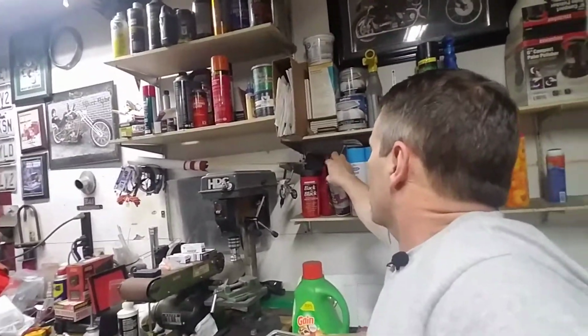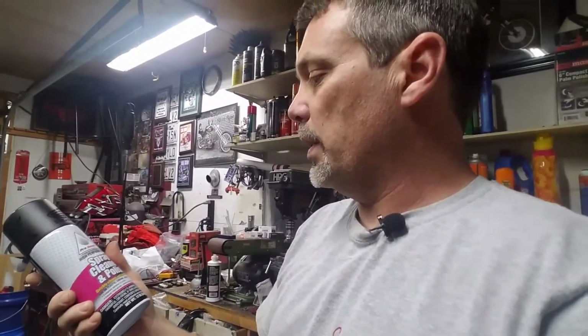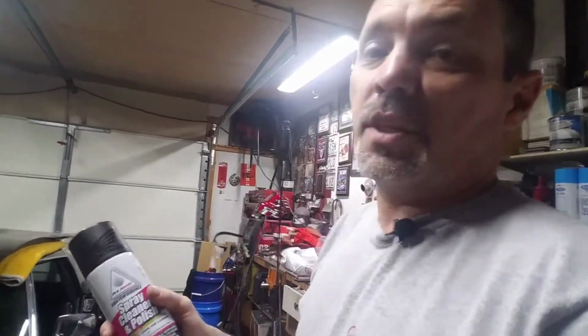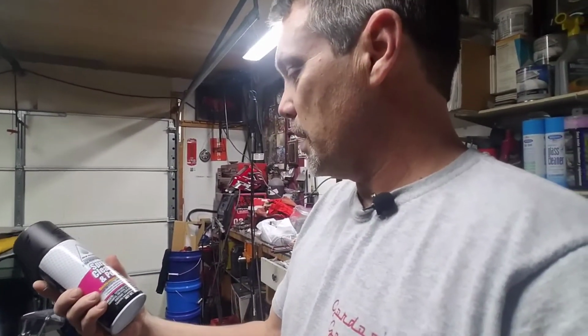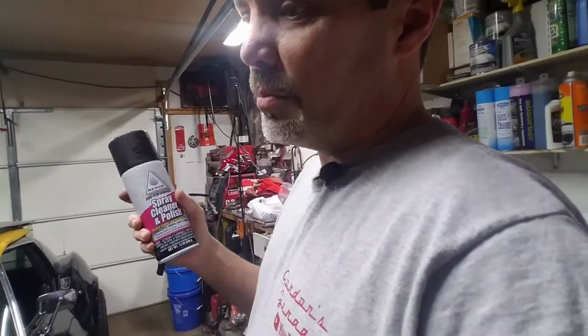Especially, I'm gonna pull a can of spray here. This is Pro Honda, and this stuff, I really like it. It really makes me feel like there's actually something going on in this car just because of the smell. It smells like, I don't know, maybe pina colada or something, but it smells great. And whenever I wipe down my sport bikes, it was always a really good thing. I love this spray. So I put it on the cars too.